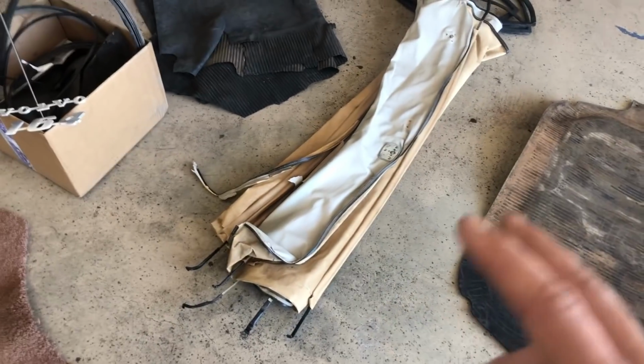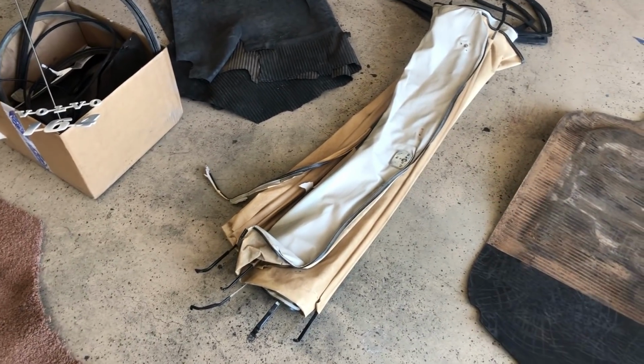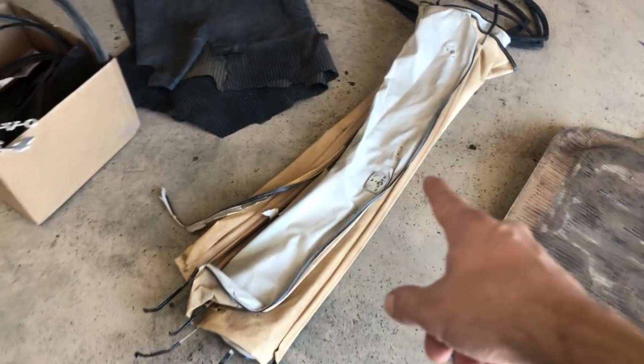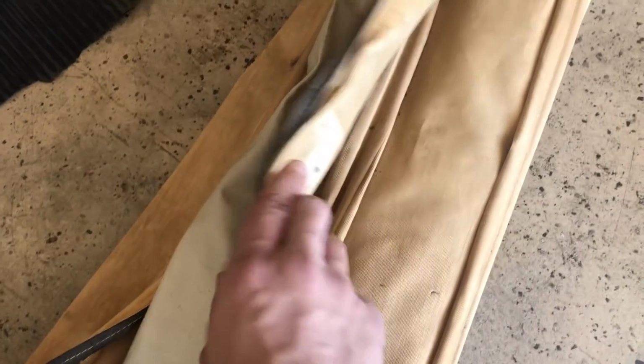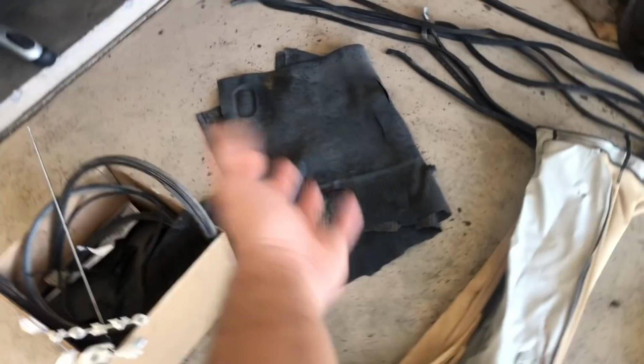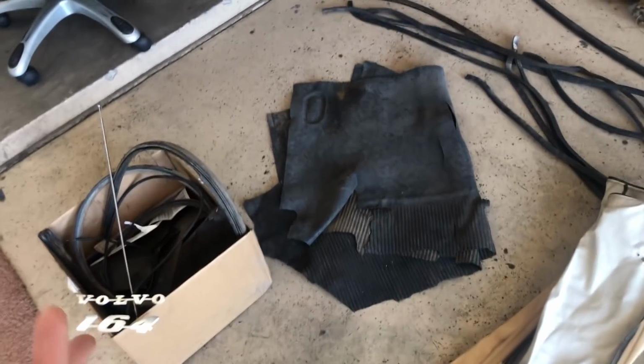The headliner's here, and the two important things, while the vinyl itself is brittle and broken in many places, we have the bows and the mirror mount here. So both included. There's the hole for the light, the dome light, so it's all there, ready to be cut out. This is the rubber mat that normally lived under this and on top of that, and it's in really dried out shape, but also a template, so I'll include that.